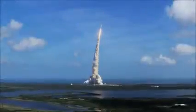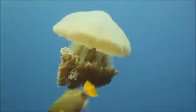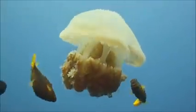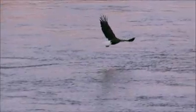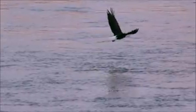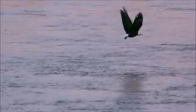This is the principle that allows rockets to launch, or jellyfish to swim. By exerting a force downward, an equal and opposite force pushes upward, and the object accelerates. We can also see the third law in action when birds fly. Their wings press down against the air. The air pushes up against their wings, allowing them to move upwards.